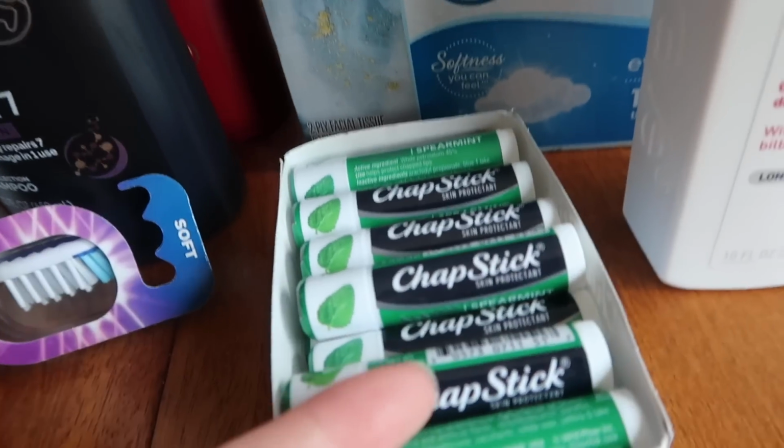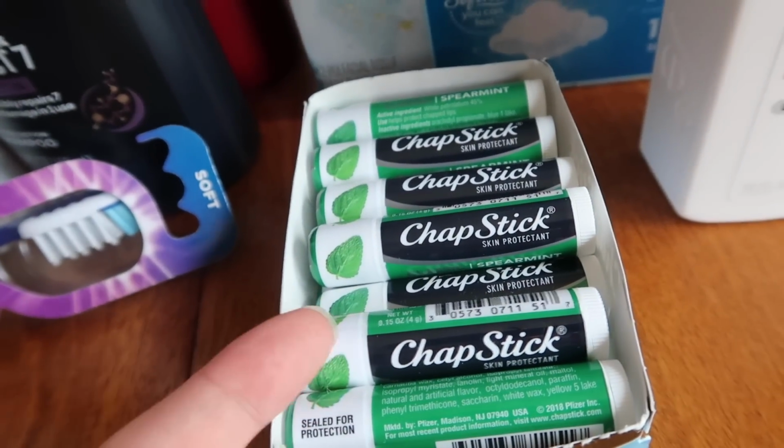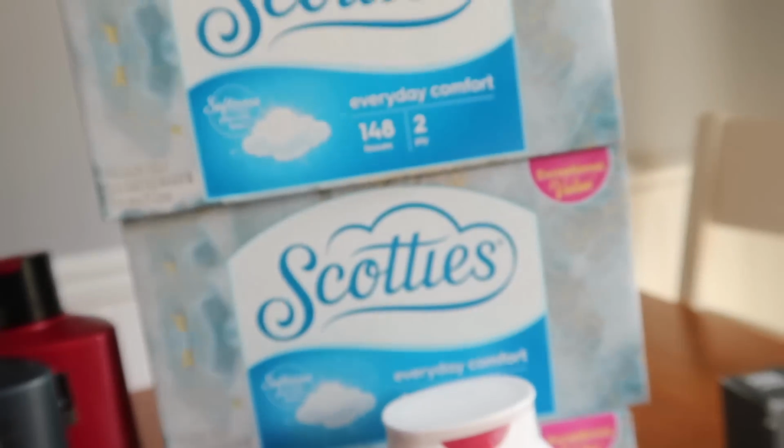So it's just like that. Do you call it a lip balm or do you call it a chapstick? And if you call it a chapstick, it's kind of like calling that a Kleenex. So, Mom, I'm trying here.